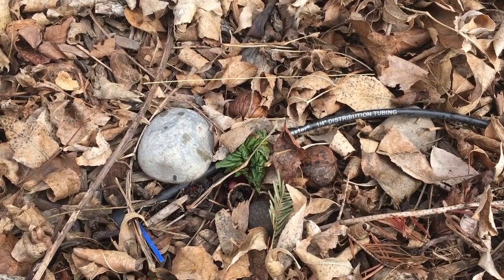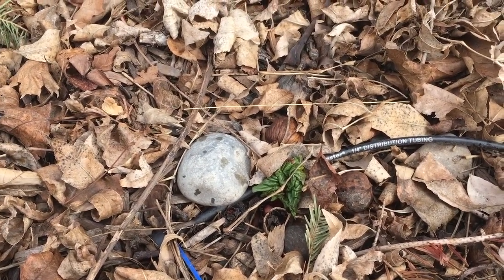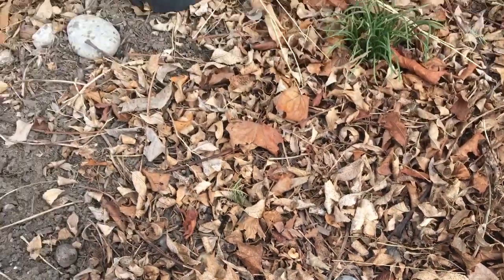Right here we have my rhubarb. It's struggled along for a few years, mostly as I wasn't getting as much water here as I wanted, so I finally ran a drip line there. We move on over.